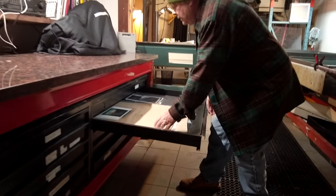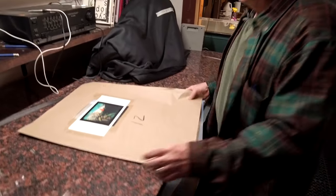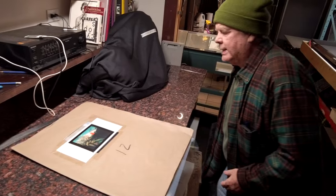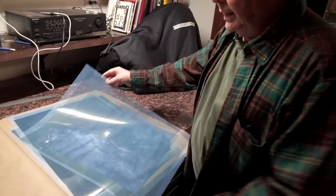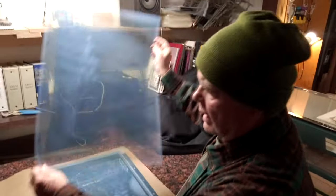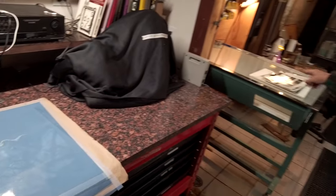So we have client work. I'll show you this. This is a job where I taught a one-on-one course this past week, and we made 12 20 by 24 inch prints. Here are the negatives that make that. That is our palladium neg. So a gum over palladium, there's our palladium neg. Then we hand strip on this big table here.